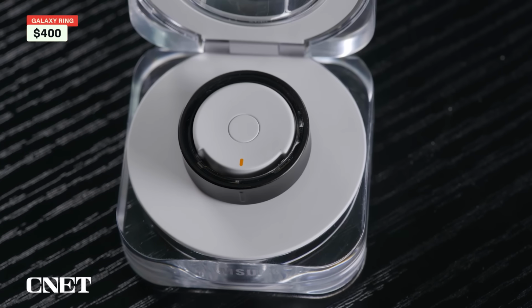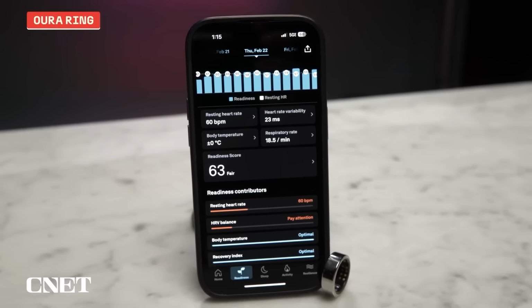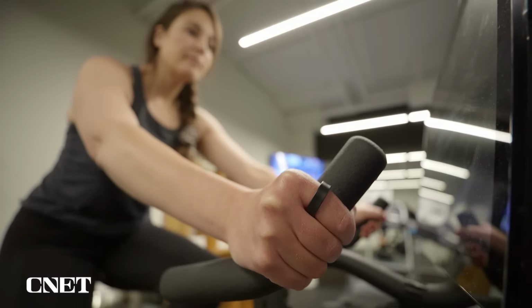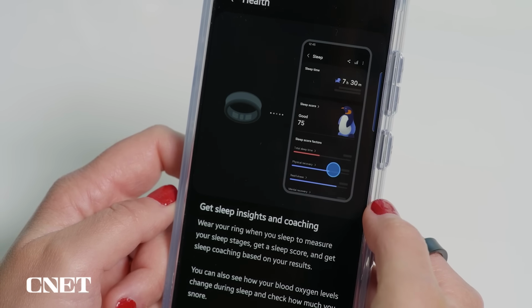However, it is expensive. $400 is a lot of money. I mentioned earlier that it doesn't have a subscription like the Oura Ring, so if you keep this for at least 2 years, you're saving around $44. But we don't know if Samsung is going to charge for those Galaxy AI features after 2025. Nothing has been decided yet.